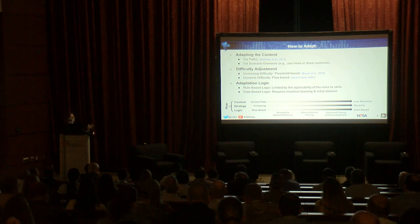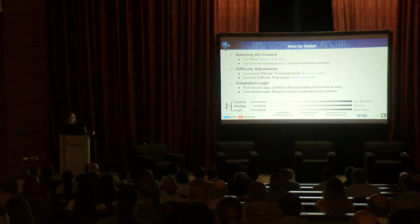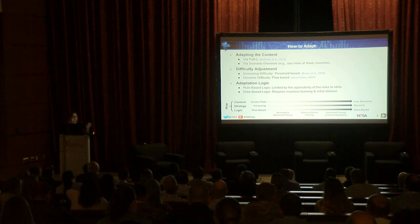We can also change the difficulty in two different ways. We could increase difficulty, so as soon as someone reaches a passing score, they could move on to a more difficult scenario. Or we could go a dynamic approach in which trainees are presented with scenarios that keep them right at the cusp of where their skill's at. It challenges them to keep them engaged versus bored or overchallenged or stressed. And there's benefits to both.